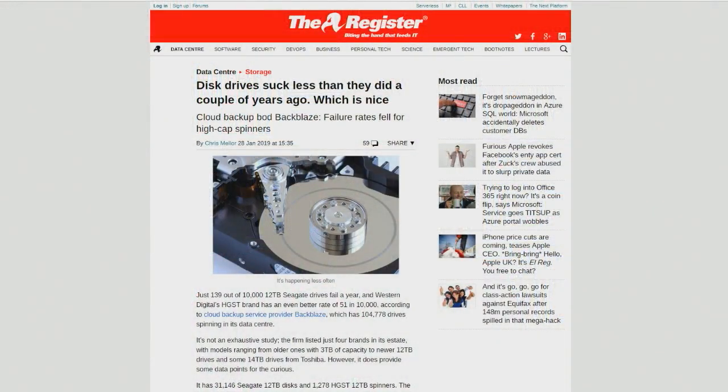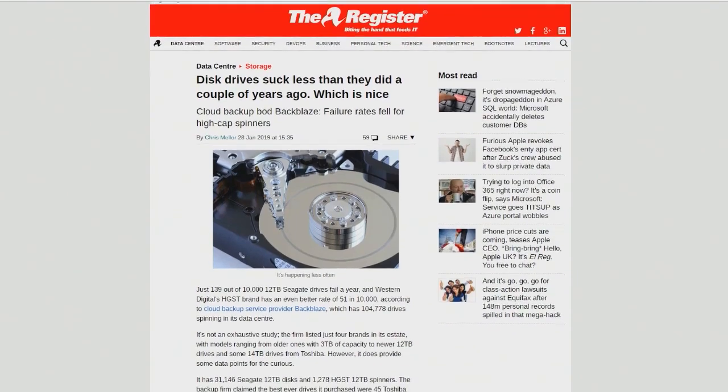Possibly my favorite title in approximately forever was up on theregister.co.uk: Disk drives suck less than they did a couple of years ago, which is nice. Yeah, they're cheeky over there with their titles. Cheeky is an excellent word.